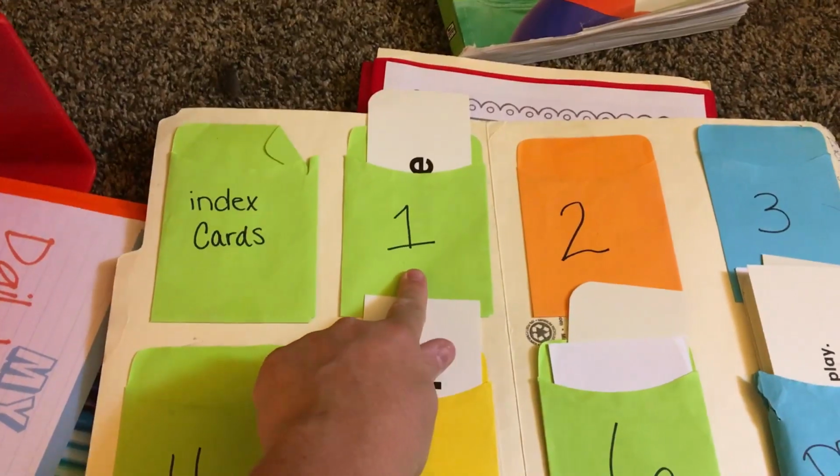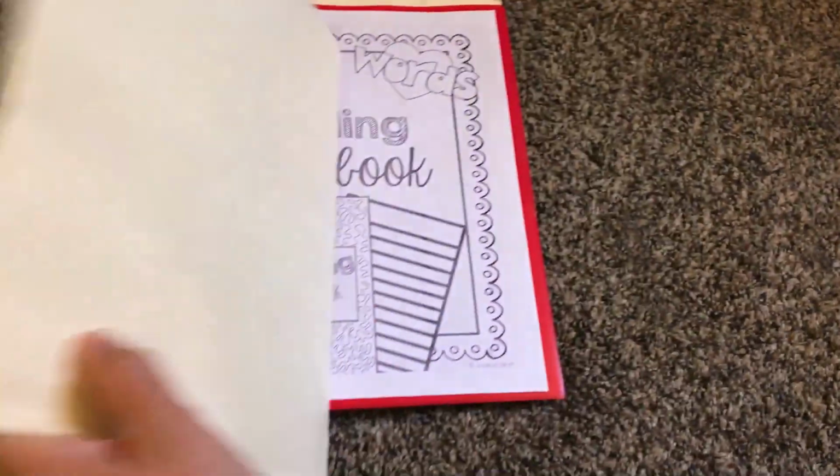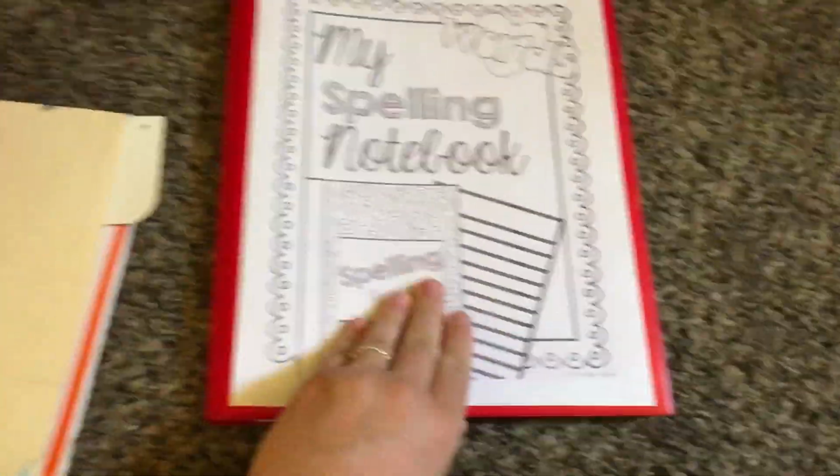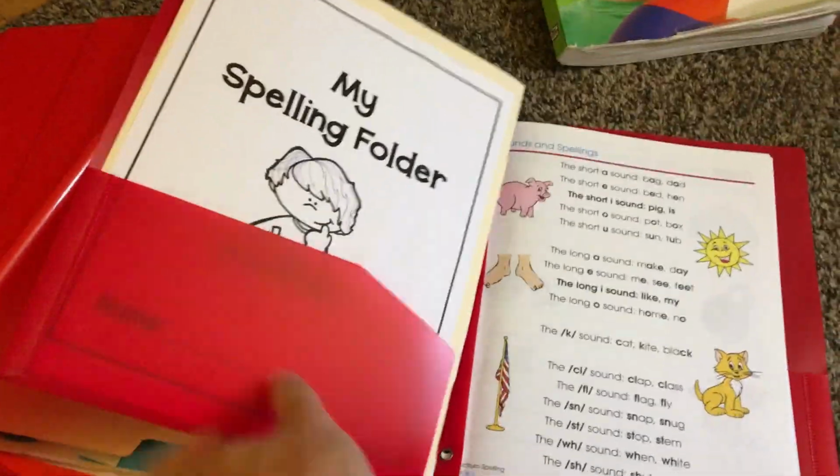There is his sight word thing. The way I use this is he gets a new sight word. It goes here. As he learns it, it moves across until he has completed it. And then he also has a spelling notebook. This has all of his spelling curriculum in it, and a spelling folder.